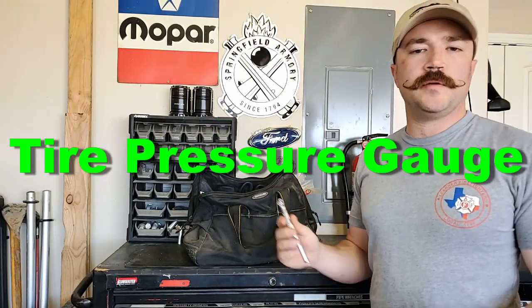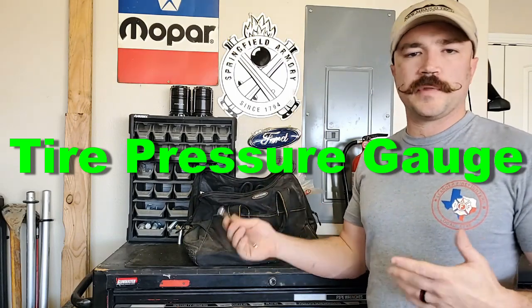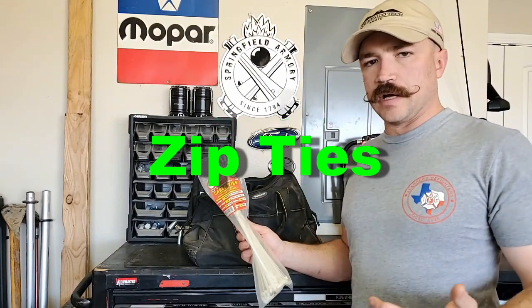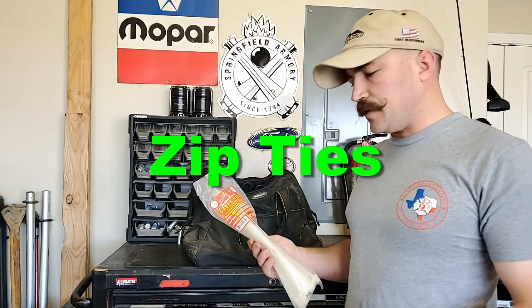Yes, most new cars have TPMS to monitor your tire pressure from the inside, but that doesn't always work great. Number five, zip ties. Zip ties are handy for pretty much everything. I don't think I really need to go into a lot of explanation on that.